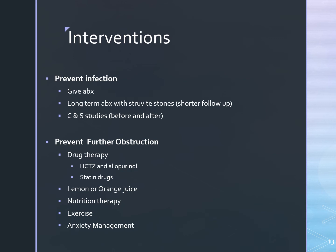We always want to make sure before we start antibiotics to do a culture and a sensitivity so we have appropriate antibiotic administration. To prevent further obstructions, usually if patients have 2 or more stone episodes a year, they will put them on long-term meds for life. In fact, one of the popular ones is hydrochlorothiazide. And if it's a uric acid stone, you will get allopurinol for life.